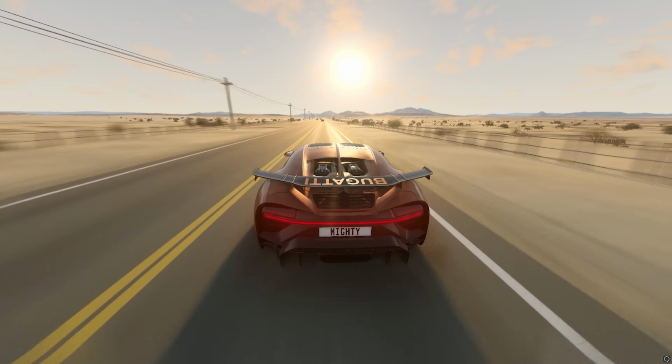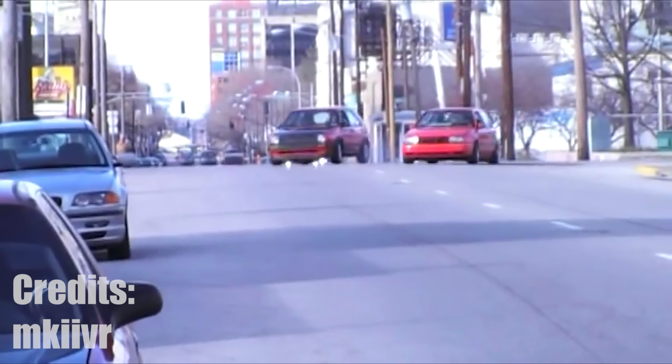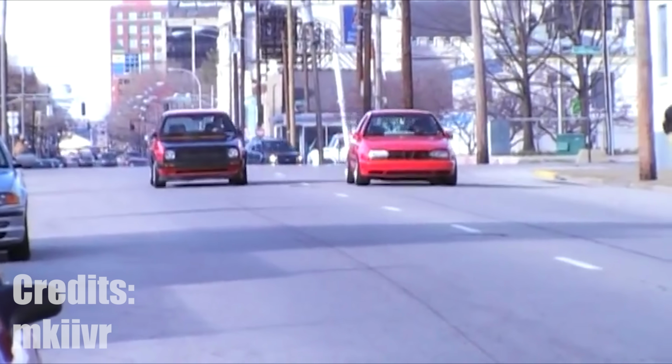You know what is a bit cringy? Locking up your brakes if you have no ABS. You know what is a bit funny? Two cars doing this at the same time, by accident.